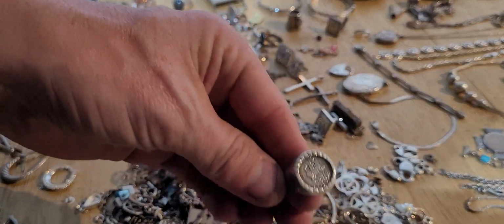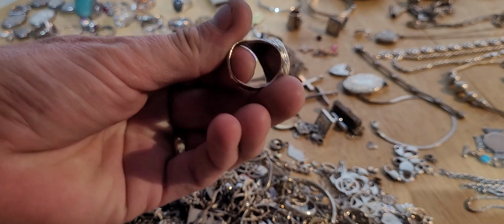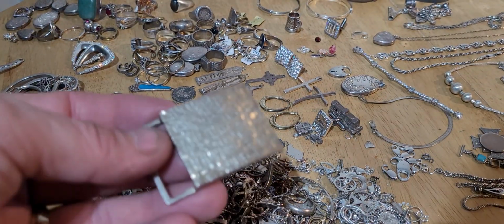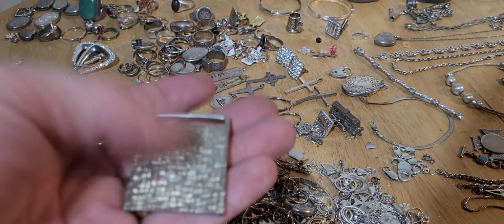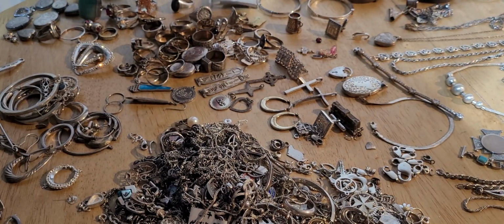This one here is a nice ring. It's a little bit bent out of shape, but I can get a ring sizer in there and bang it back into shape. Come across this belt buckle, but it's 925, pretty heavy. That'll get melted down and turned into another piece of jewellery.